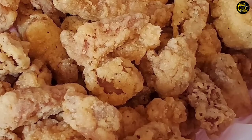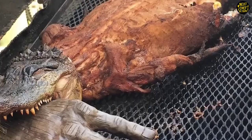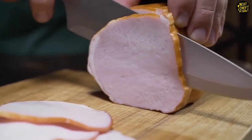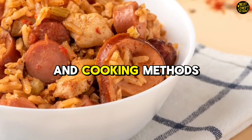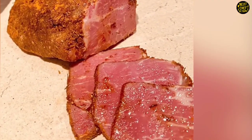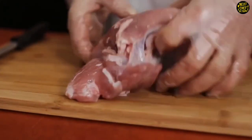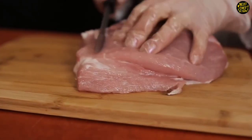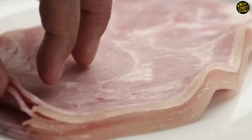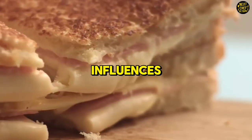Over time, Canadian Cajun cuisine has embraced the diversity of the country. Immigrants from around the world have contributed to this evolving food culture, incorporating their own spices and cooking methods into traditional Cajun dishes. For example, in some parts of Canada, you might find gumbo spiced with Indian curry or jambalaya made with Asian-style seafood broths. This adaptability has allowed Canadian Cajun cuisine to remain fresh and exciting, constantly evolving with new influences.